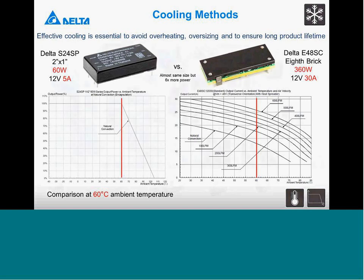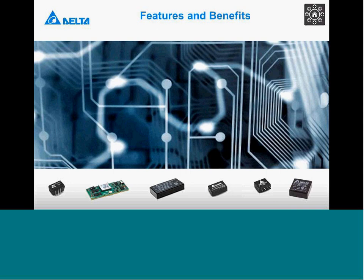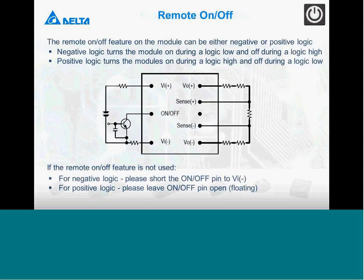That was about, let's say, the basic knowledge. Now I would like to introduce popular features and also their benefits. A popular option is the remote on-off. With the remote on-off, you can turn your module on and off with a TTL signal. You have the choice of negative or positive logic.